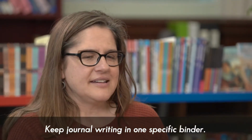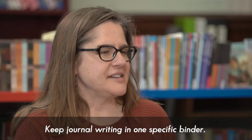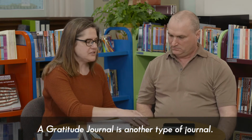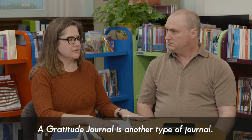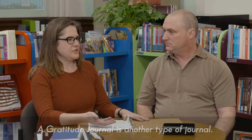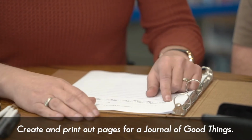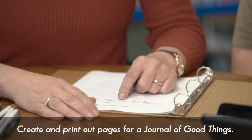All right. And it's a little bit of a play on something called a gratitude journal. And in a gratitude journal, you write down things that you're grateful for. Okay. And this kind of journal is called the Journal of Good Things. This says, write about something good you did these past few days, or write about a good thing someone said to you or did for you. You can underline hard to spell words, but just keep on writing.